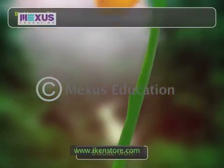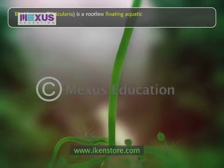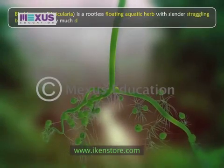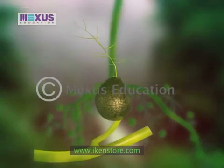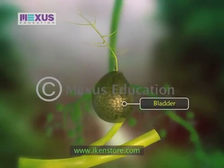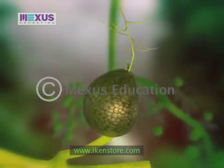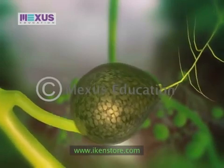Bladderwort, also known as Utricularia, is a rootless floating aquatic herb with slender straggling branches and very much dissected leaves. Some leaf segments are modified into bladder-like structures. The bladder is a stalked pear-shaped structure opening at the distal end.